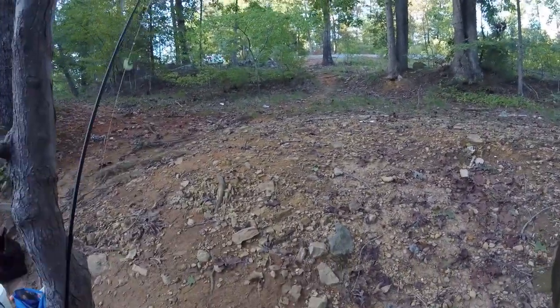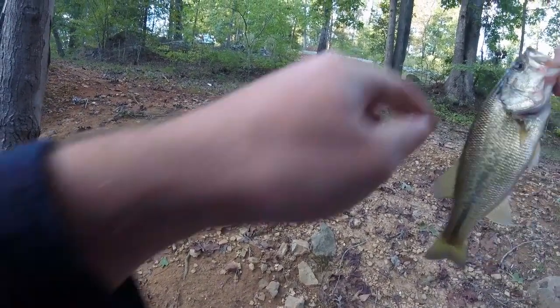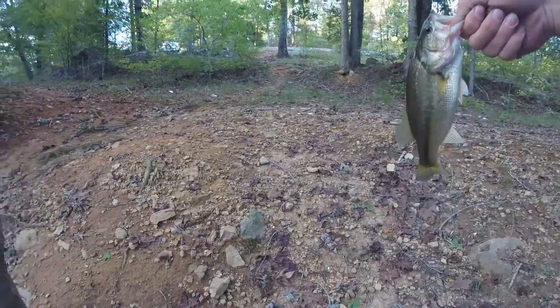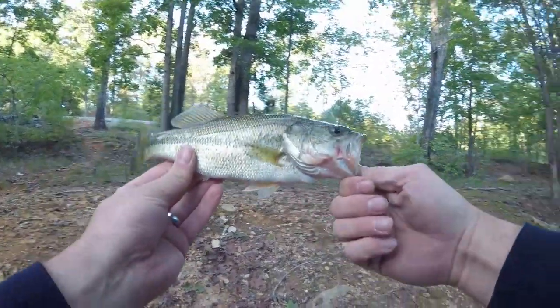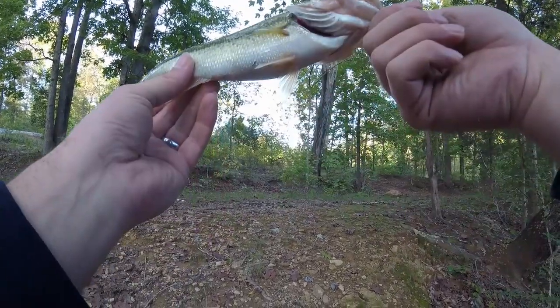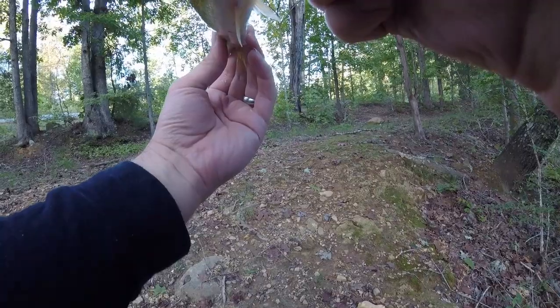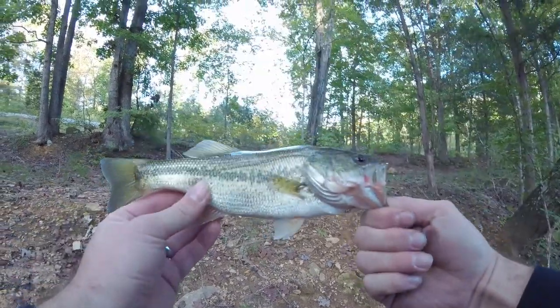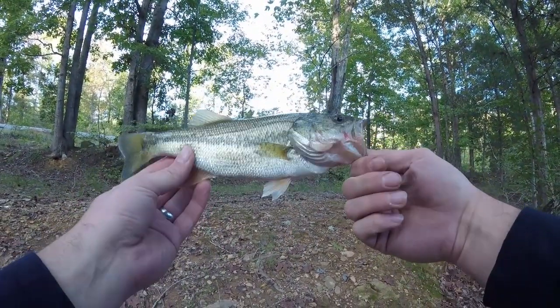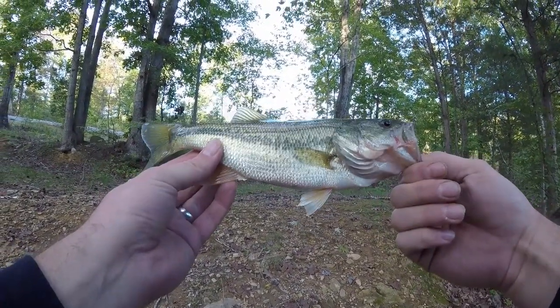Oh, God. Sometimes trying to do things while you're here. All right, hey, buddy. All right, well, here we go. Here's another nice little largemouth. I can't tell, but this might be the same exact one I already caught. I can't tell if he's got a hole through his nose or not, but either way, I'm ecstatic to catch a fish on camera anytime. So there we go, nice little largy.